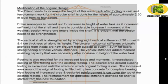The modification in the original design happened when the client needed to increase the height of the tank. The shaft is done for a height of approximately 2.5 meters from the level of its foundation. The entire reanalysis was carried out for the increase in height and the self weight of the shaft, and there's a considerable increase in the moment at the weakest section where one enters the shaft. It is evident that the section needs to be strengthened. So the vertical shaft is strengthened by adding 8 vertical stiffeners of 20 centimeter width and 4 centimeter thickness all along its height. The circular horizontal stiffeners originally provided from inside are now brought outside at every 1.5 meters for lateral strengthening of these vertical stiffeners. The vertical stiffeners added the moment resisting capacity that was necessary after the increase in the height of the water tank. The footing was also modified for increased loads and moments.